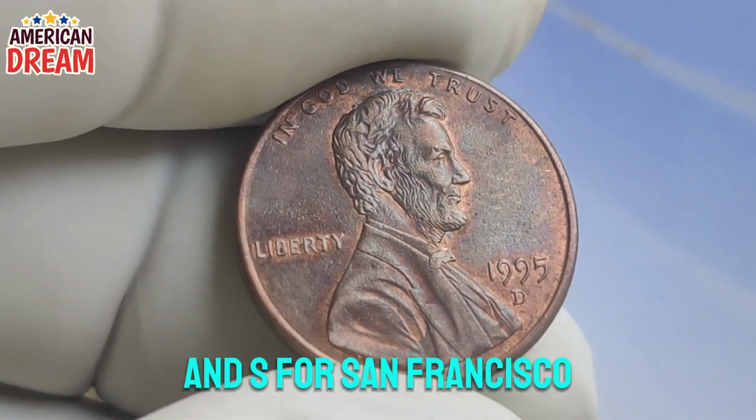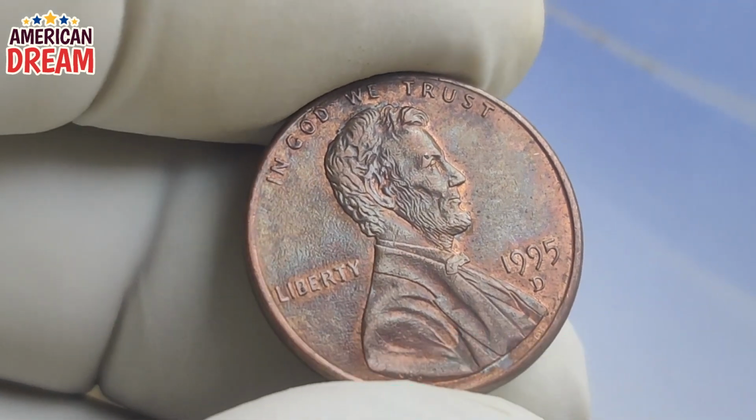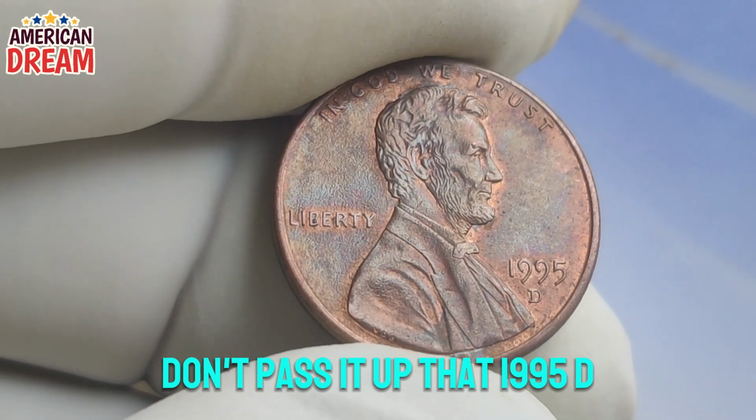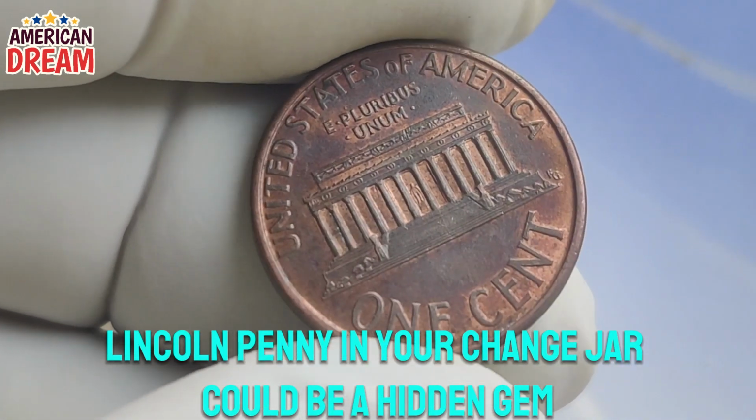Point 5. Get it graded. If you think your coin might be valuable, send it to a professional grading service like PCGS or NGC for evaluation. Their certified slabs add serious value and credibility to your coin.